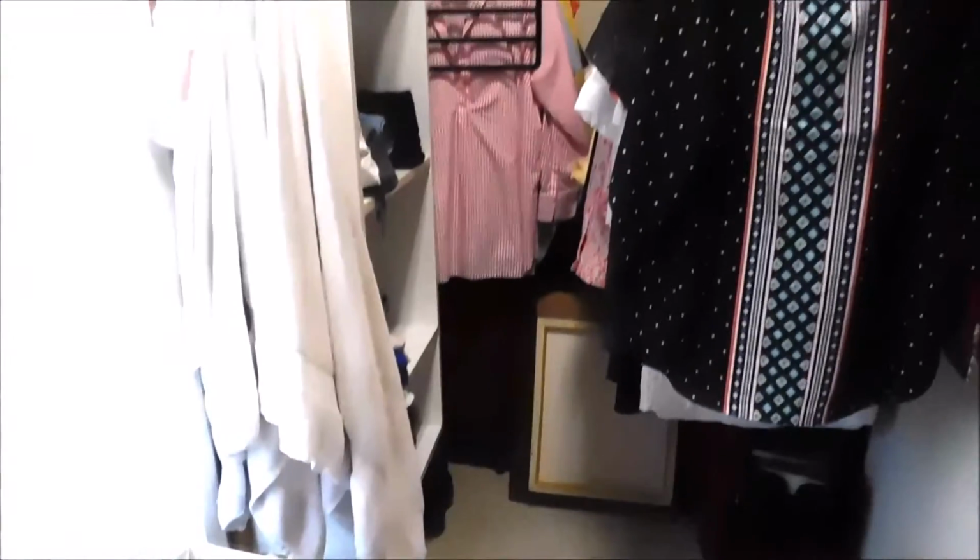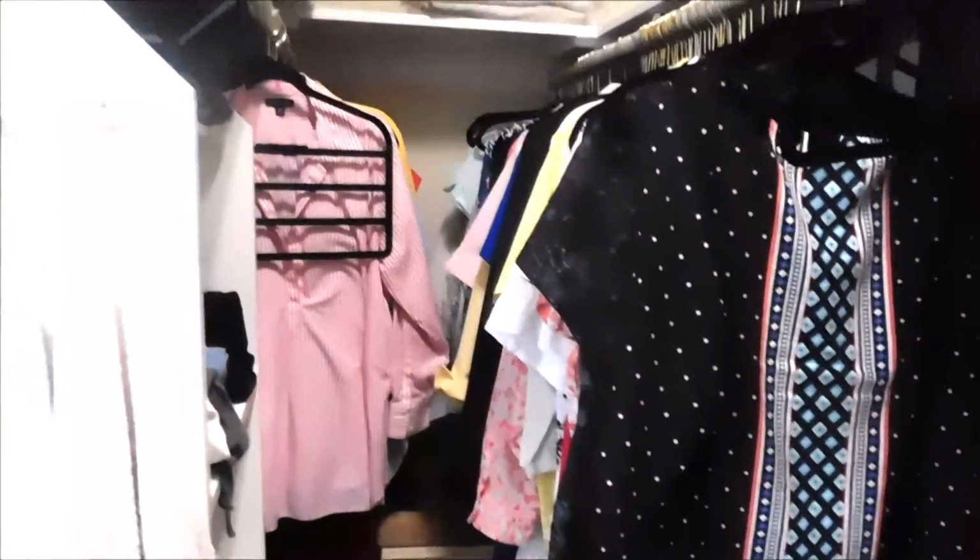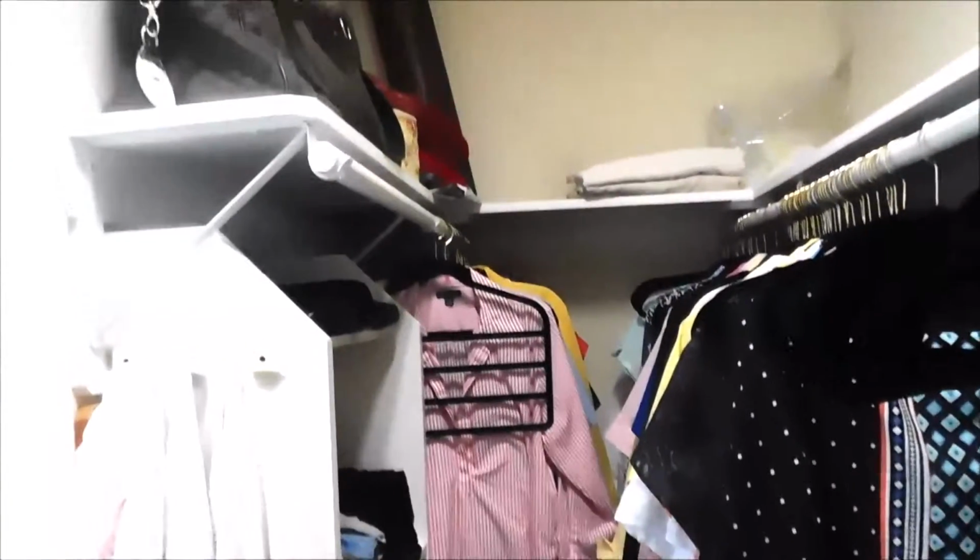Over here is my side of the closet, and it is a little tight. It's hard to get in there and show you, but my clothes just hang in there, and I have storage up above. That's a shelf unit. I have some luggage in the back and my boots. And that is the master closet. There's a hook behind the door where we hang things too.